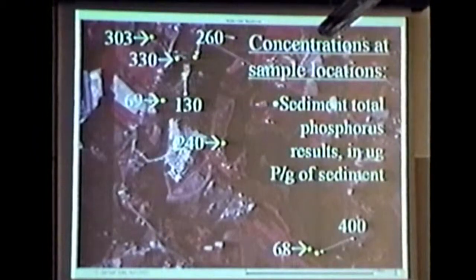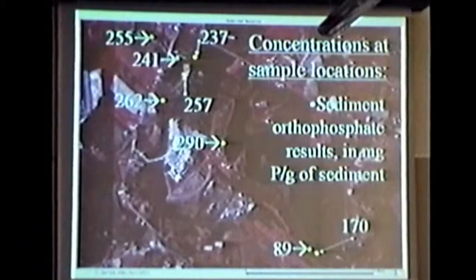This is the concentrations of total phosphorus in the sediment. It's in micrograms per gram of sediment. Again, like the other data, there's not much of a trend that you can see. And this is the orthophosphate concentrations in the sediment.